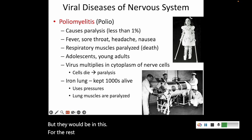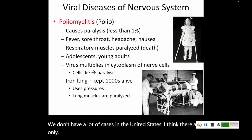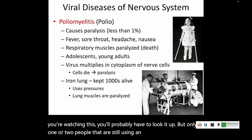At this point, polio is vaccine preventable. We don't have a lot of cases in the United States. I think there are only a couple of people. If you want to know exact numbers when you're watching this, you'll probably have to look it up. But only 1 or 2 people are still using an iron lung today.